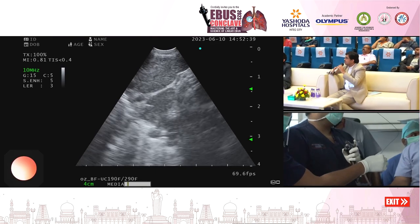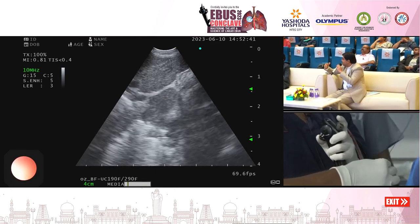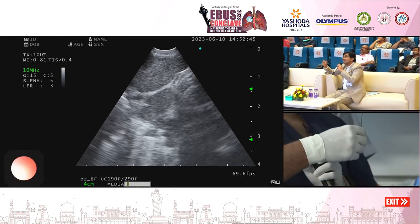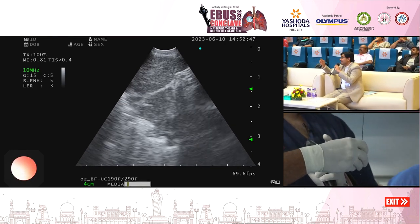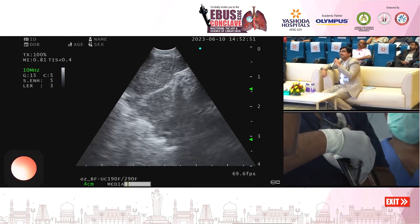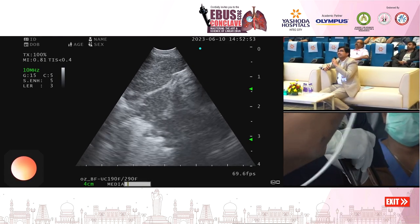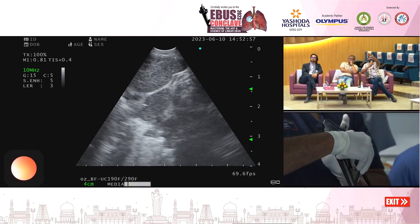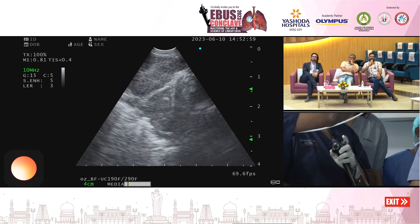So now what he has done is he has tried to create a track using the 19G needle. The track has been created, and now to the same track I am using a 1.1 mm mini cryo probe. See the shadow of the track in the ultrasound image if you look carefully. Where the previous track had gone, we are able to see a shadow.